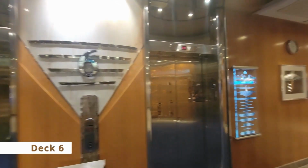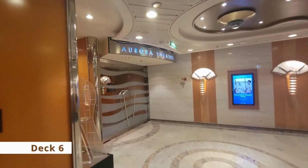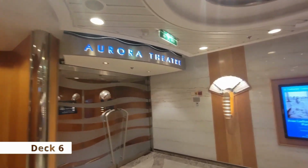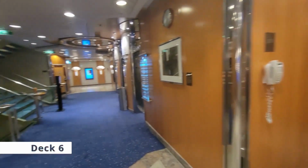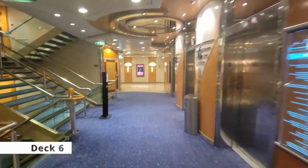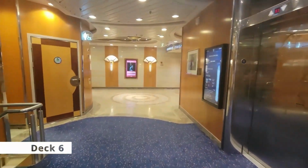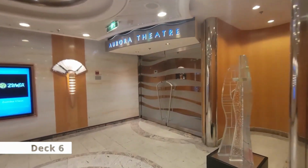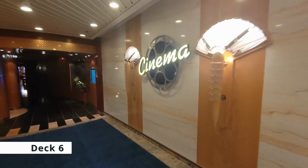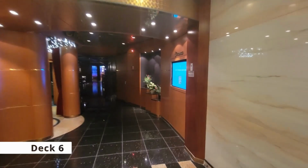All right, we are forward here on deck number 6. You have the upper entrances on deck number 6 into the Aurora Theater. And then here on deck 6 forward, you also have the cinema. So there is a movie theater on board the ship.